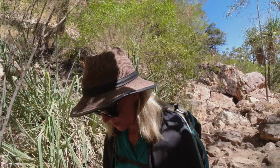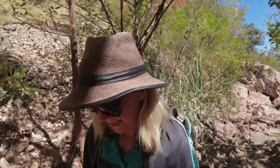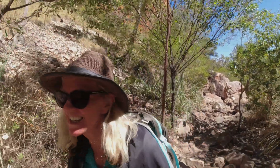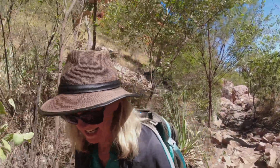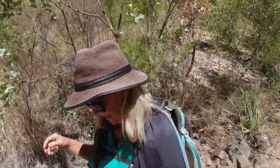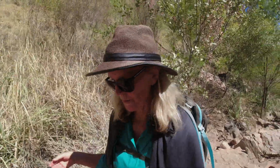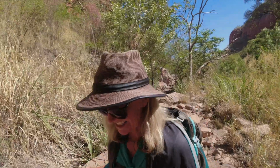Well, this is me walking 1.6 kilometres in about 40-degree heat. Got the little ice towel on, which is just life-saving for me in this heat. We're nearly there. It's very rocky and windy, and you have to be careful everywhere you put your feet, or you could easily twist an ankle or worse. So anyway, we're nearly there, nearly time for the swim and the big reveal of the waterfall, if there is one.